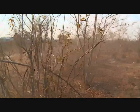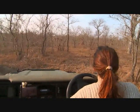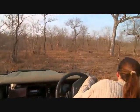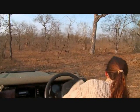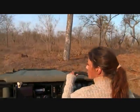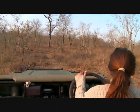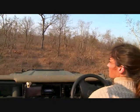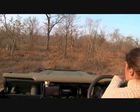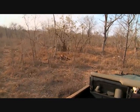So the buffalo carcass was somewhere in this block that the Nkuhumas got. Let's see if we can follow through here, find out where she's gone. You can see the tracks of the vehicle coming through here. There it is. There we go. So she must have come and had a sniff here. Well spotted, Andrew.